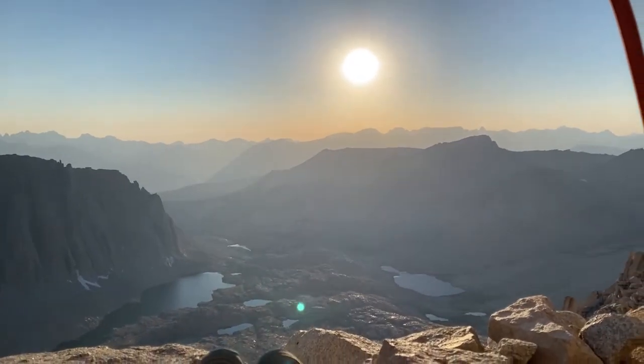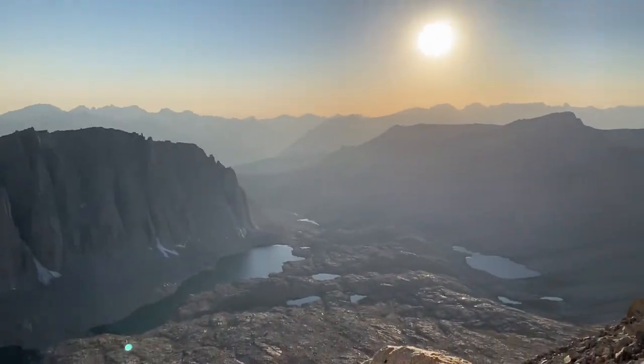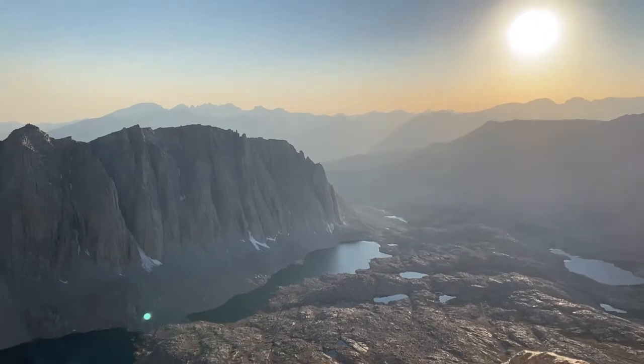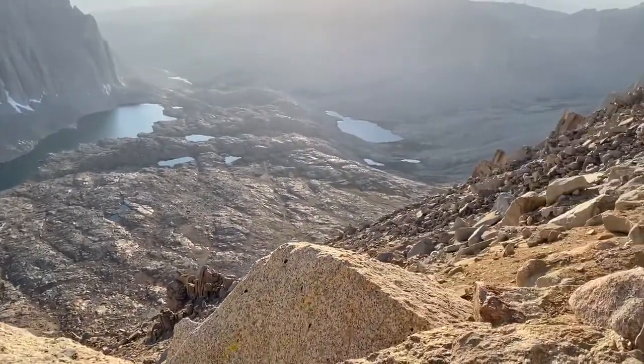Well, this is the view out of the tent. There's Guitar Lake down there, all the other lakes. We are on a cliff up here.